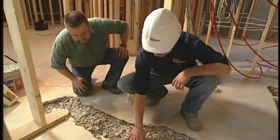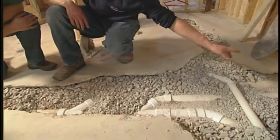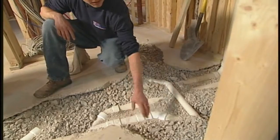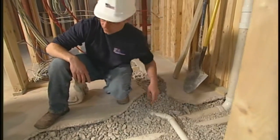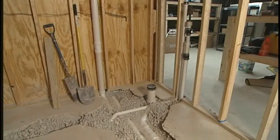This goes to a 3-inch stack that serves the first floor bathroom. This 3-inch Y picks up the floor drain for the condensate for the heating unit. This Y picks up the lavatory. This 45 goes over to the toilet. And then we've got another drain that comes over here for a future shower in case the homeowner ever would like one.